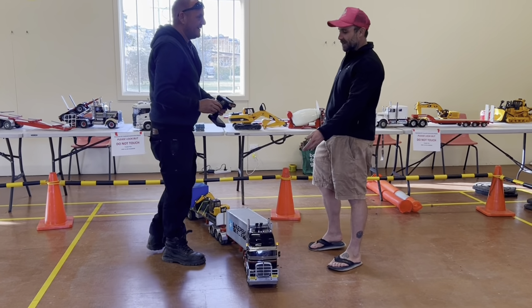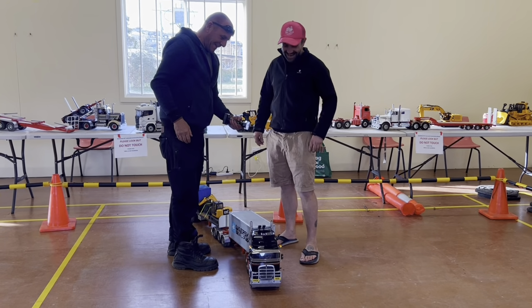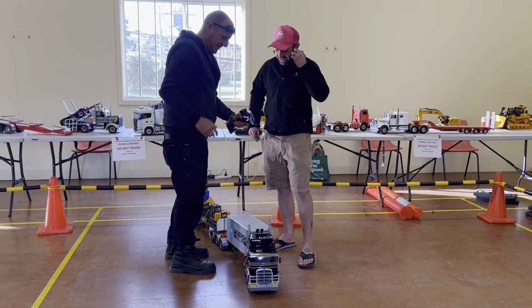So we're not oversized, mate, so why have we got the lock? Oh, nah, I'll put it on. Nah, good job, Josh. Yeah. So what are we doing here?